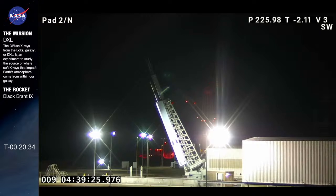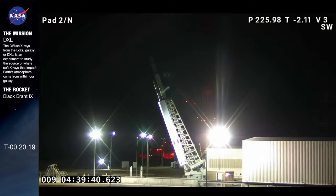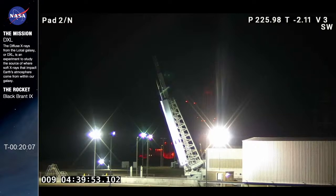You good with us going to wind-weighted settings, or you want to wait? Nope, go ahead to wind-weighted settings. LC, this is ROA. Set launcher to wind-weighted settings. Azimuth 84.4, elevation 81.9. Confirm.